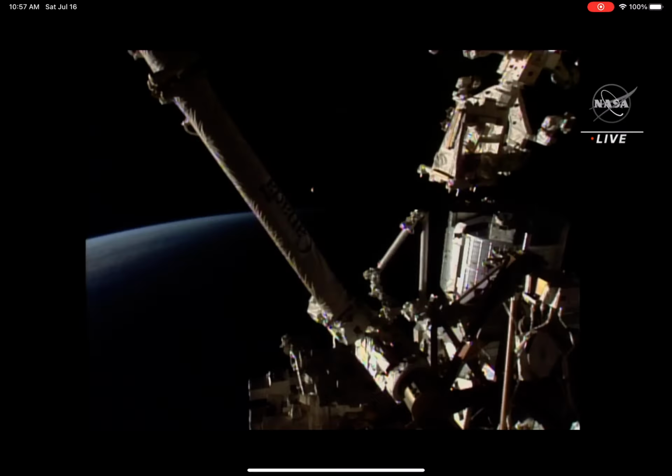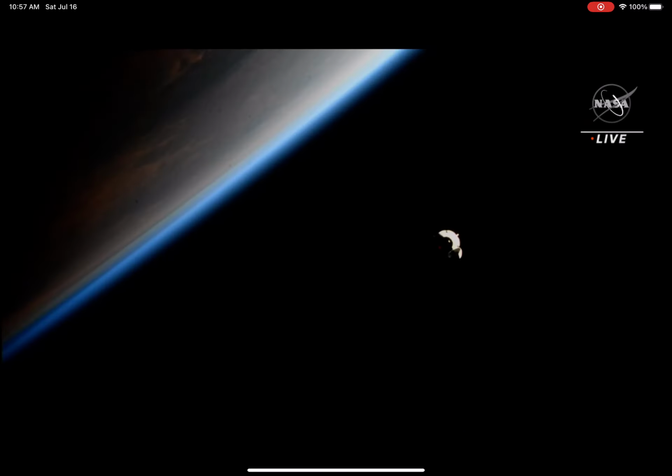That was the voice of Jessica Watkins from on board the International Space Station. Again, she's working with Bob Hines, the two of them monitoring Dragon's approach, reporting great trajectory for the Dragon spacecraft. It is well on its way towards what's called the approach corridor. It's a cone-shaped range in front of the International Space Station, and it sets the stage for Dragon making its approach.